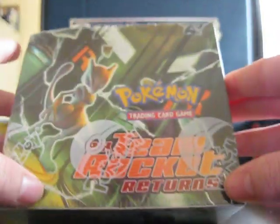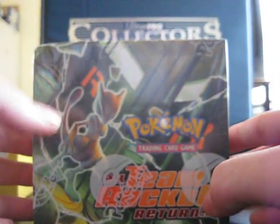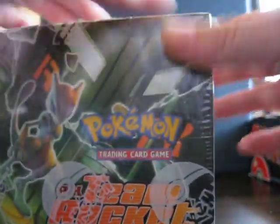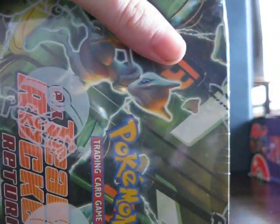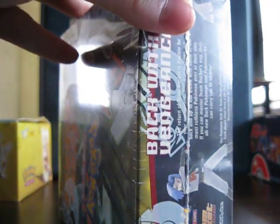So, anyway, this is EX Team Rocket Returns. Yeah, let's get this thing open. This is a Pokemon Incorporated set. Oh, if I can get it open.